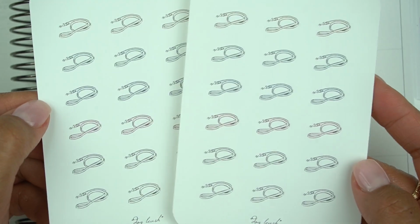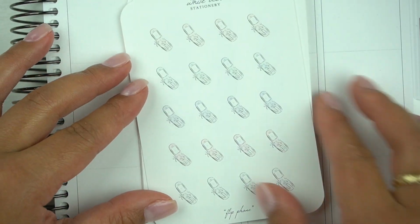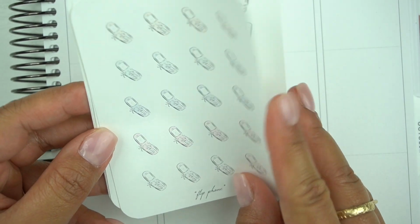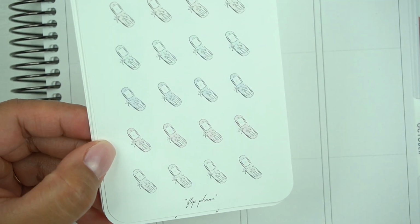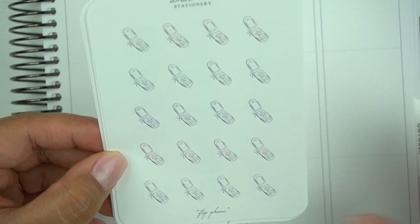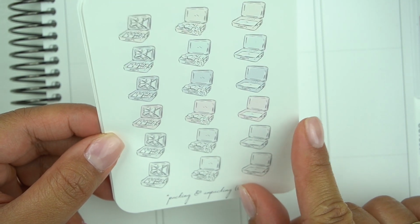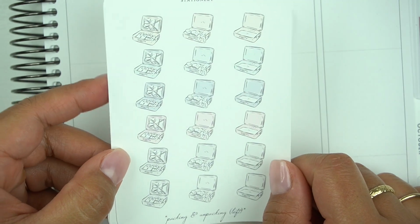Had to stock up on some more leashes because I go through them all the time, if you guys watch my plan with me's. Oh, I did get a flip phone, so I'm so proud of myself. This is so cute. I think it's just a really fun way to mark chatting with your friend, you know what I mean? Just adorable.